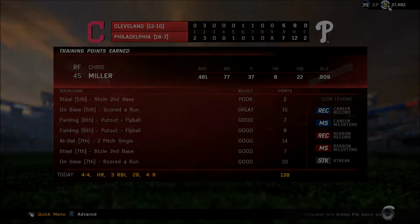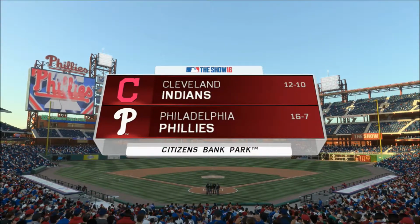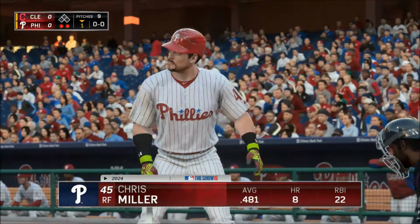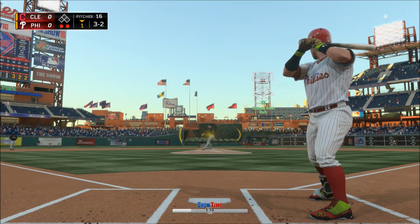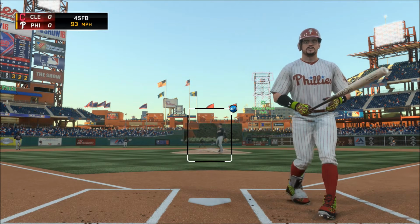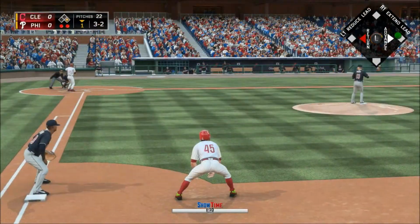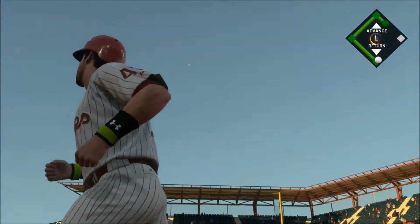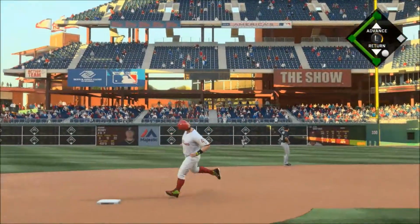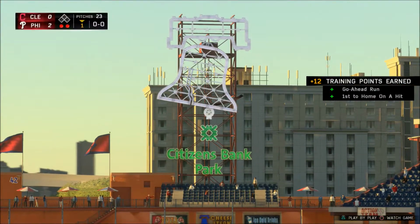Popped up. Donaldson. With the skyline in front of us, a look at Citizens Bank Park here in Philadelphia. Chris Miller. And he looks at ball 4 now, so he's aboard, and you always have to worry about late. Now here's a ball hit in the air to straightaway right field. This ball's got plenty of carry to it, and it is out of here.